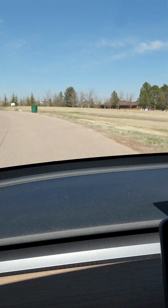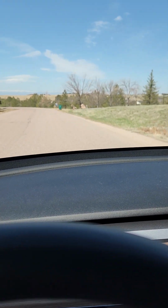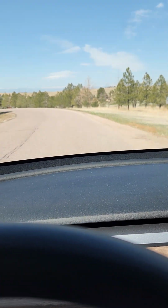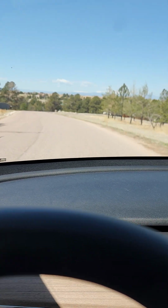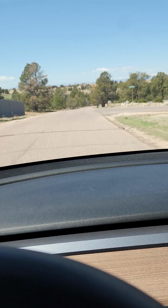Certainly you can see there's trash cans over here on the side of the road. Trash day here in the country, but nobody's on the asphalt, which is kind of good and interesting to see. And it's going to drive down here. There's a big long downhill and uphill turn to navigate.